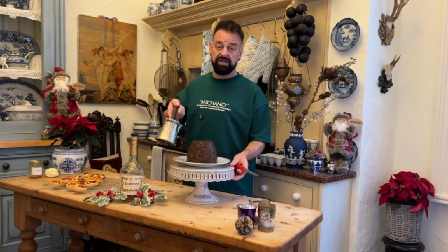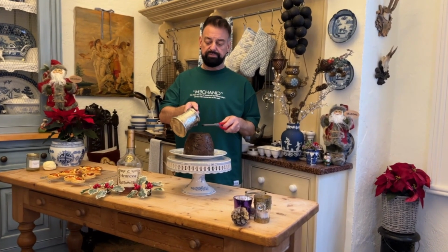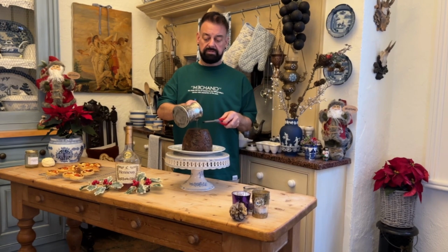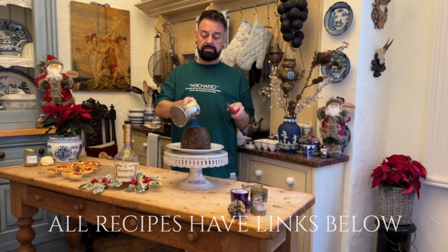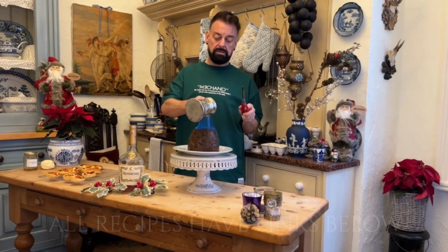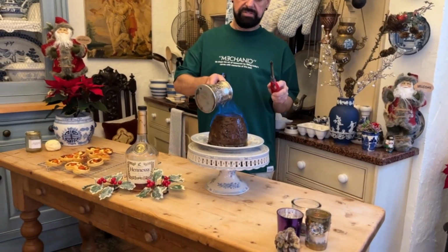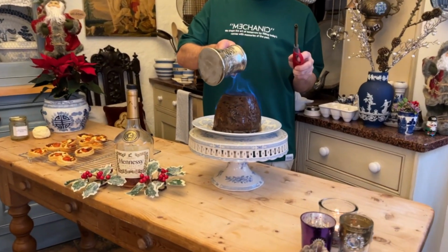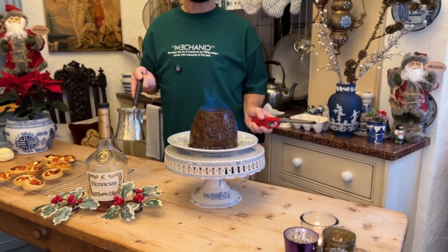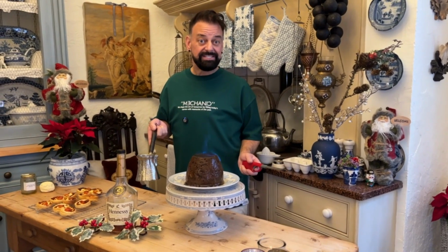Okay, and so the final thing to go on the table is, of course, the flambéed Christmas pudding, which we shall get going right now. We don't want to set fire to the kitchen. So, Merry Christmas, everyone. Let's get on with that afternoon tea.